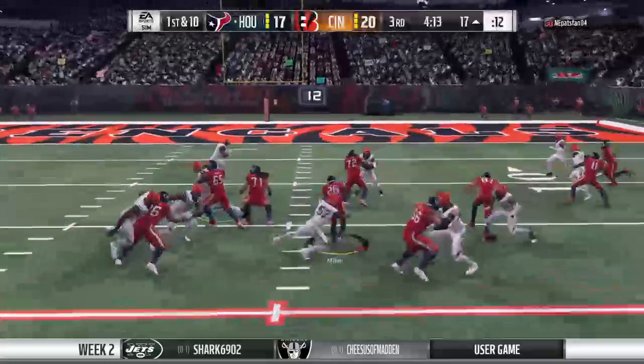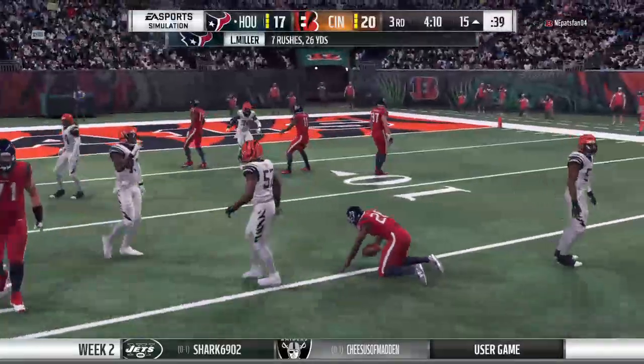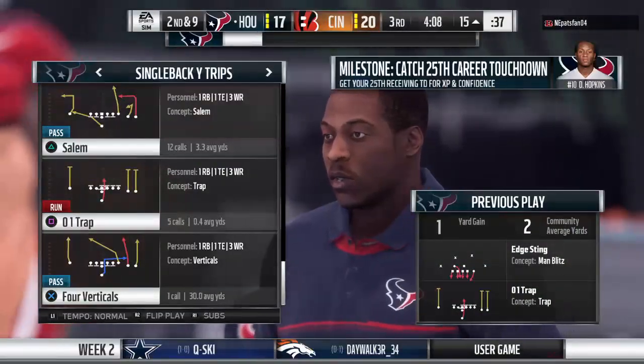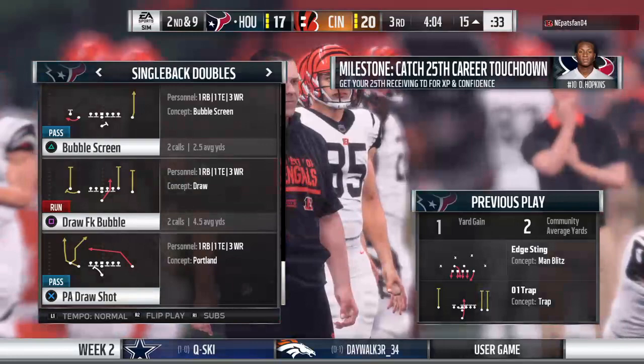They go back to the ground now with Miller. And he'll take this one down near the 15. Just a yard on the pickup there, and it'll bring up a 2nd and 9. Well, they're hoping that the second half is better for him than the first.